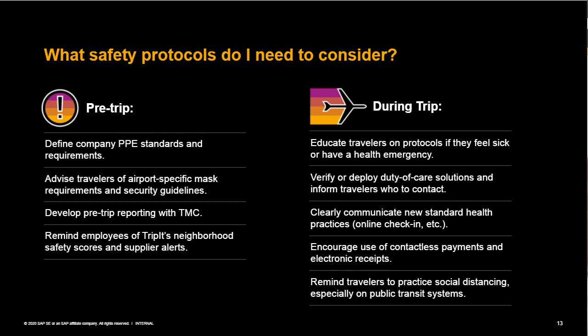Also advising travelers on what to do, if at any point during a trip they feel unwell or sick, and who to contact in case of a medical emergency. Also verifying and deploying duty of care services and solutions to support employees' risk management and safety communications, which helps inform all travelers on who to contact, should the need arise.